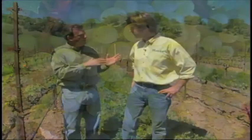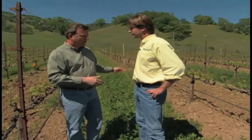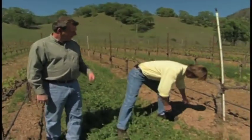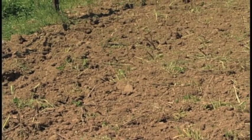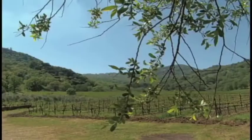I couldn't imagine going back to another way. I mean, just look at the dirt. It's nice, healthy stuff. Yeah, and you see the organic matter in there. And it's just perfect for growing great grapes, making a great bottle of wine.